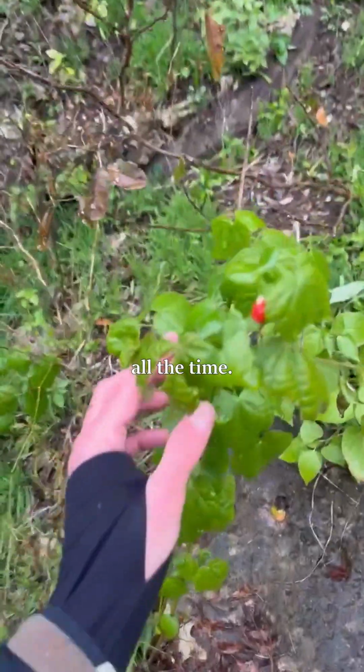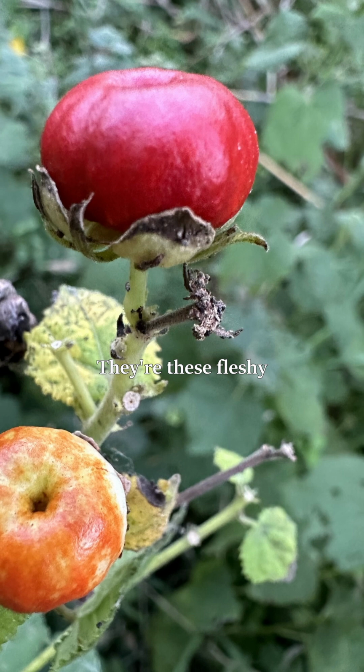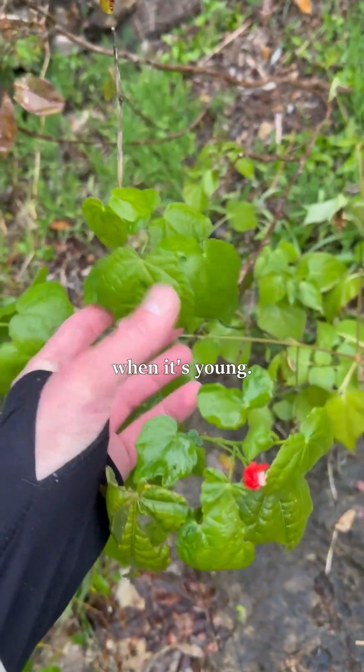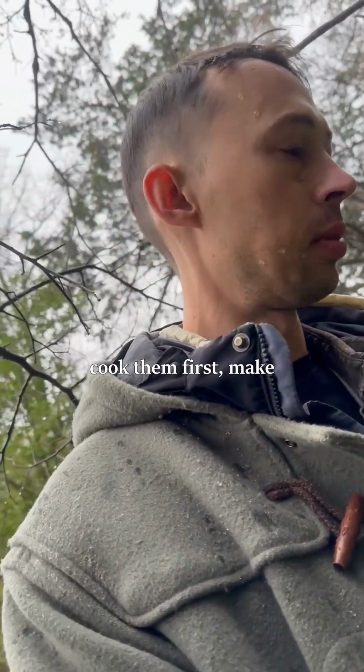This one is available all the time. This is Turk's cap, Malvaviscus arboreus. The entire plant is edible. Fruits are particularly good. They're these fleshy little red apple-like things, but I like its foliage when it's young. As they mature, they get a little bit tough, but you can still eat them then. You just gotta cook them first, make them a little bit softer.